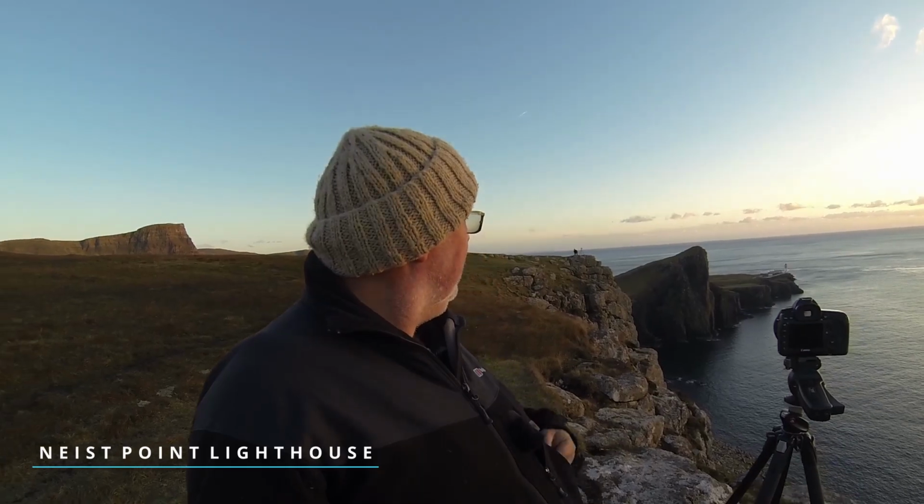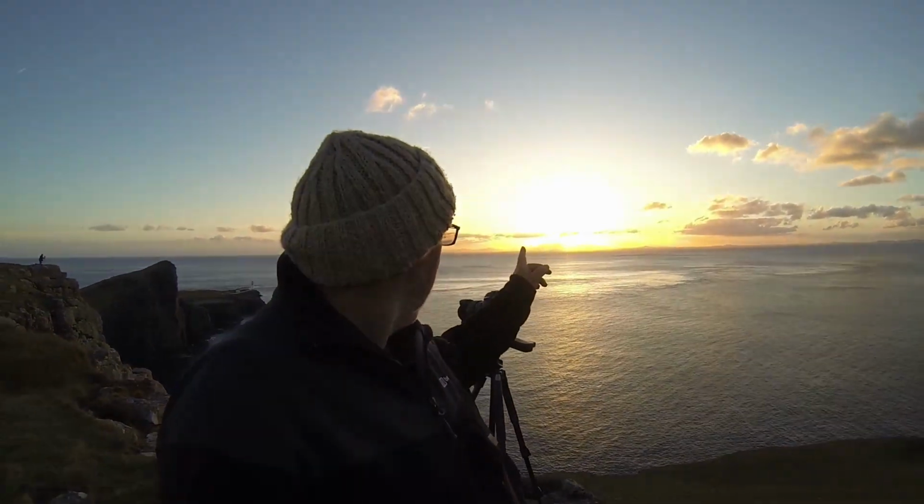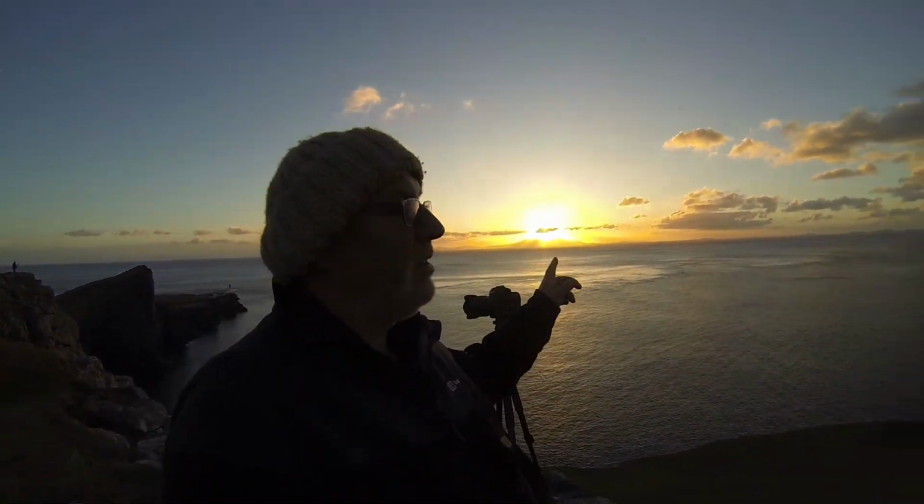So tonight we are out at Neist Point, and it is one of the most photographed and most beautiful lighthouses anywhere in the UK. It is just stunning. The cliffs look absolutely epic. This is shot better in the summer months when the sun is farther round to the north. I point you towards the sun. You can just see all the mountains in the background.